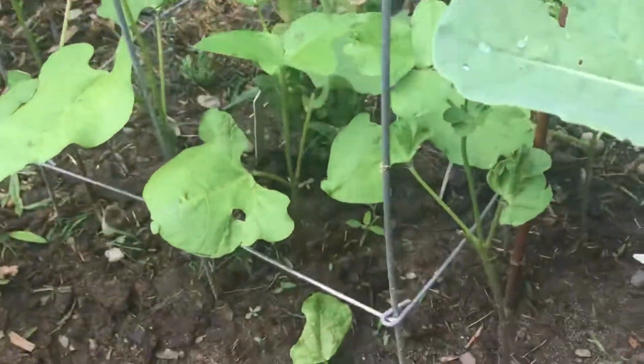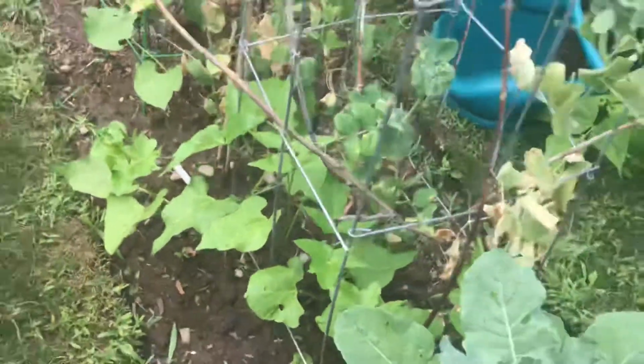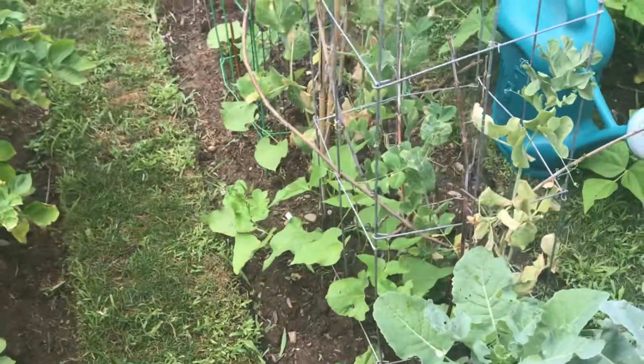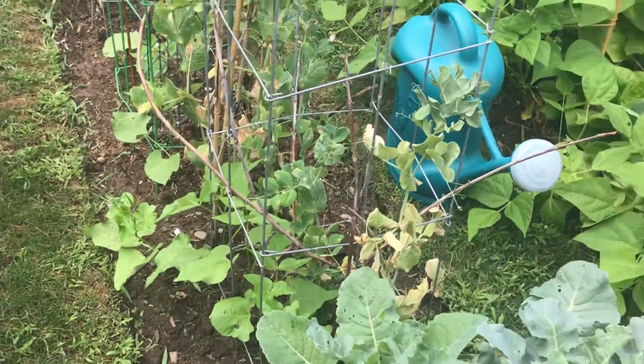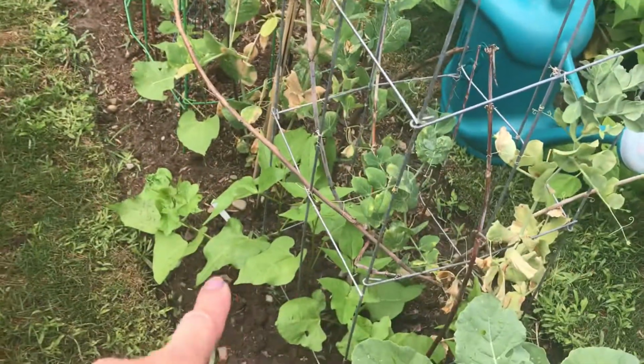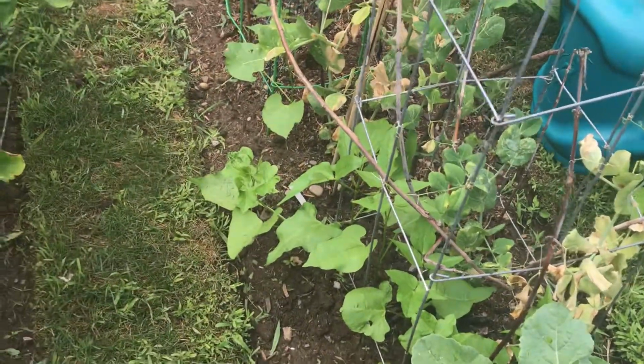So I've got a bunch of them down here that have germinated. Germinating during really hot weather, put your seeds twice as deep as you normally would. And as well, I had them on the shady side of the peas to try to keep things cooler, a little microclimate down there.